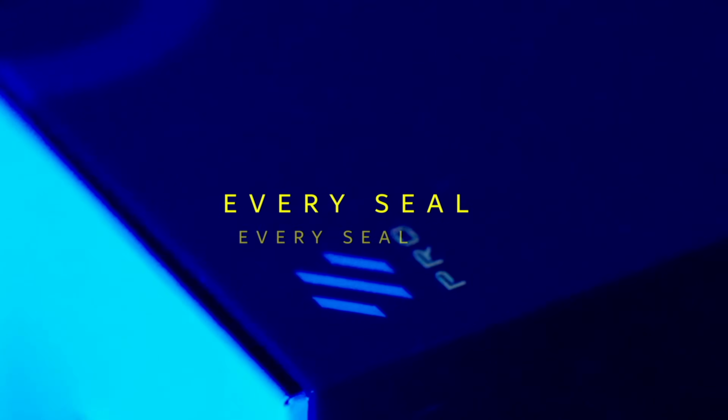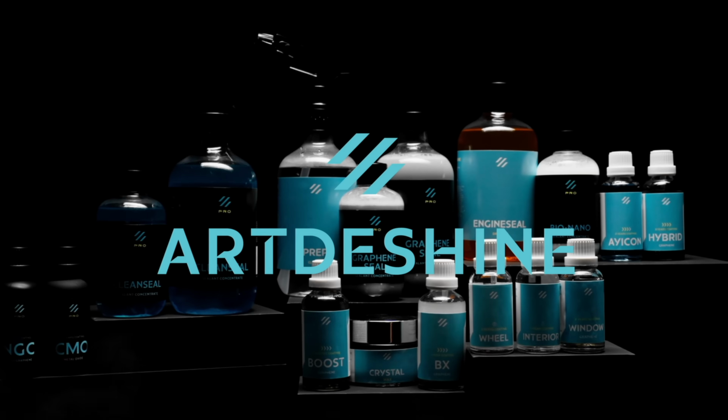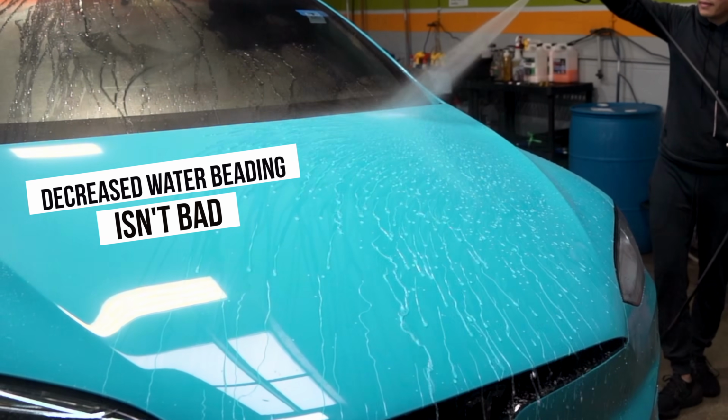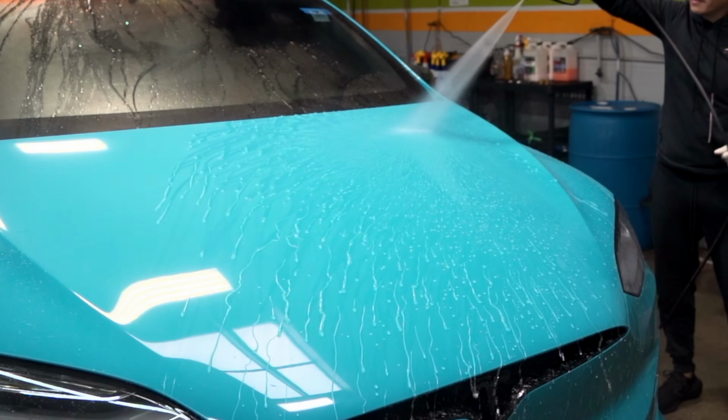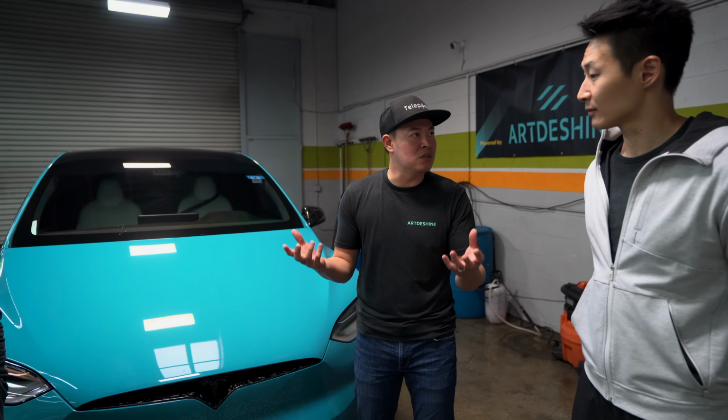Our professional products, depending on which one gets applied on your vehicle, as an example, our Nano Graphene flagship product, a 7-year warranty. One thing that everyone needs to keep in mind is that just because the water performance is not the same as the day one, doesn't mean that the coating is not there. It just means that the sacrificial layer needs to be reboosted.